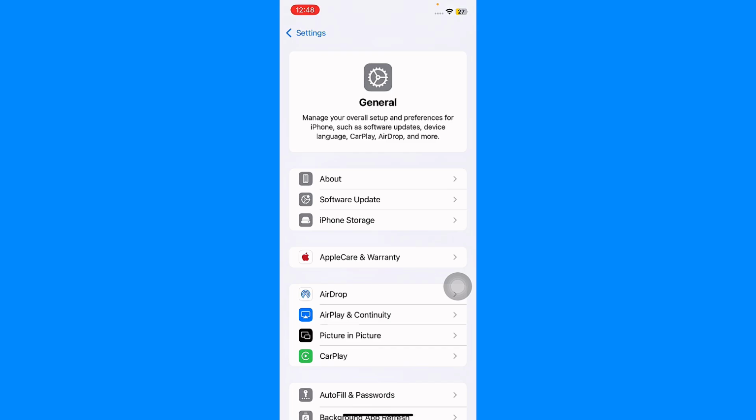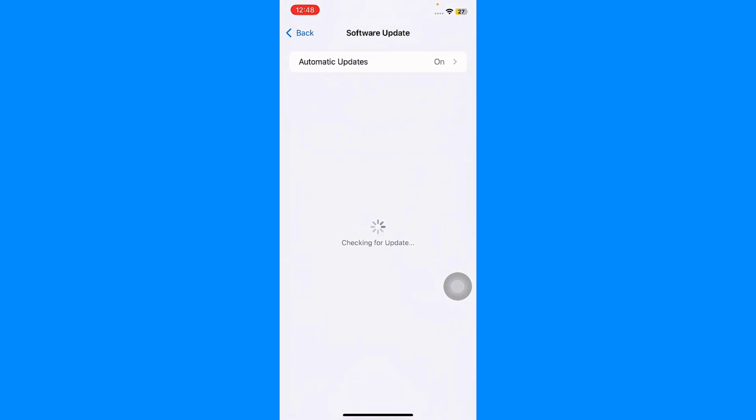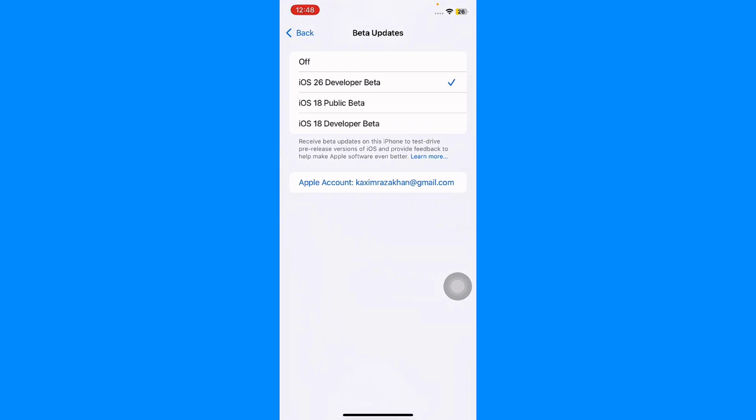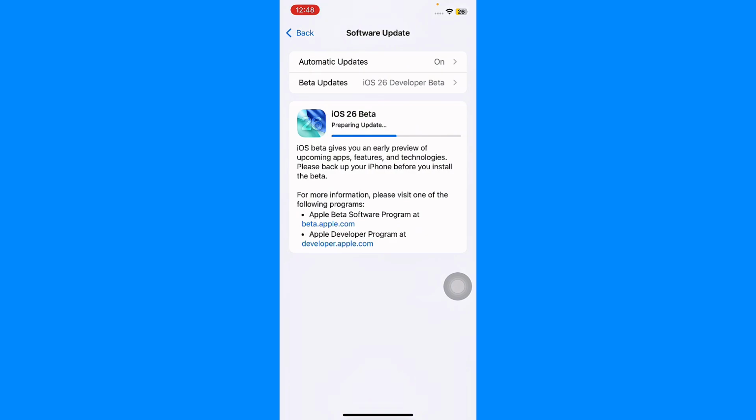If your problem is still not fixed, then guys, click on Software Update and then click on Beta Updates. Turn off Developer Beta and turn it on again, download again and check whether your problem is fixed. So by all these methods, guys, you can fix it very easily.